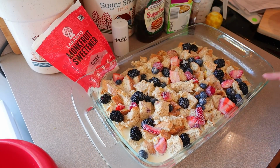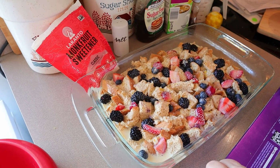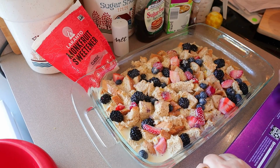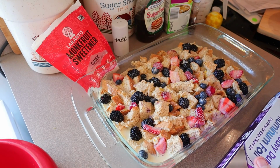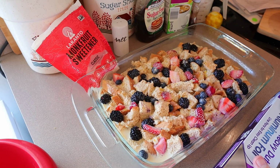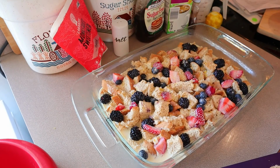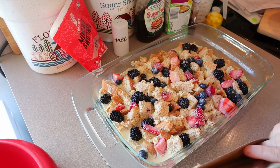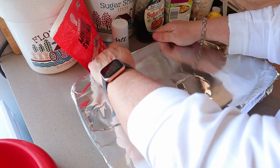So now I'm gonna cover this with foil, which I'm not gonna do while I'm talking because the foil is really loud on camera. It's gonna go in the oven for 20 minutes. Then I'm gonna remove the foil and it's gonna go back in the oven for another 20 to 30 minutes. So this is gonna take about an hour to bake. While this is baking, I'm gonna move on to my lunches. And like I said, my oven is preheated to 350 degrees.